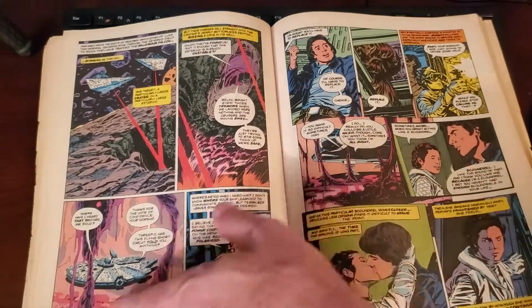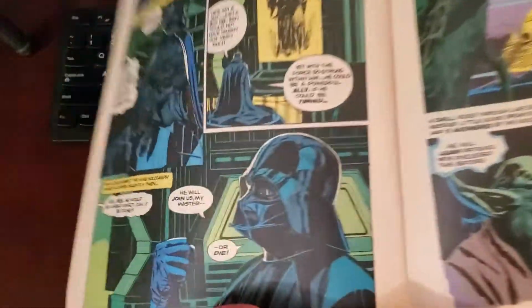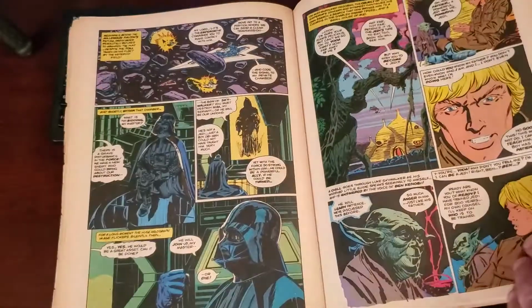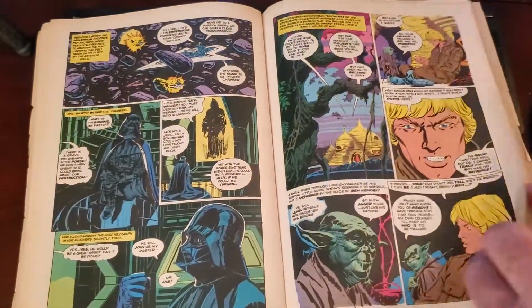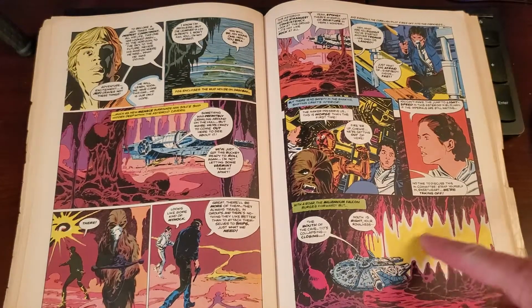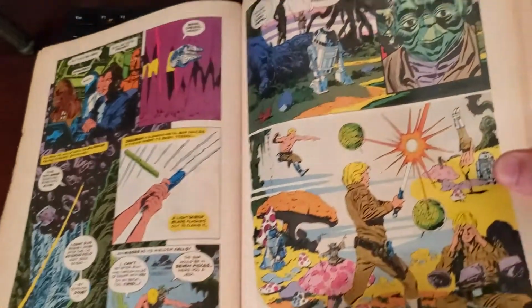And yeah, there they are inside the space slug. Can't remember his name. Now that's a good looking picture of Vader there. Yoda, that looks like double chin Yoda. That looks a little funny. But I think for the most part, the artwork looks pretty good. And there's the Falcon escaping out the mouth. And I think Yoda looks pretty good there.